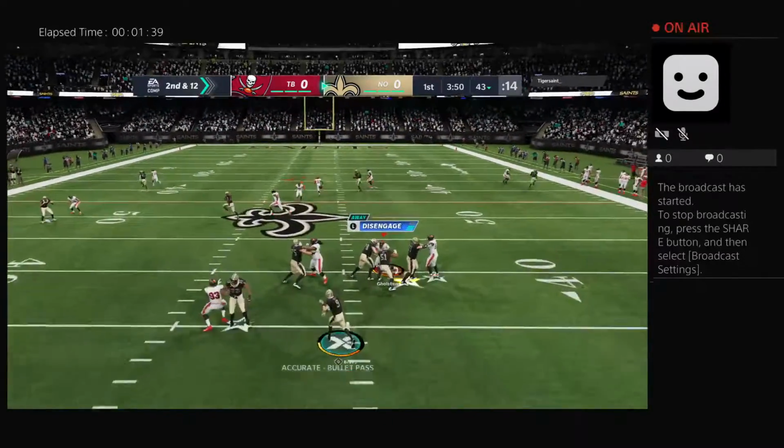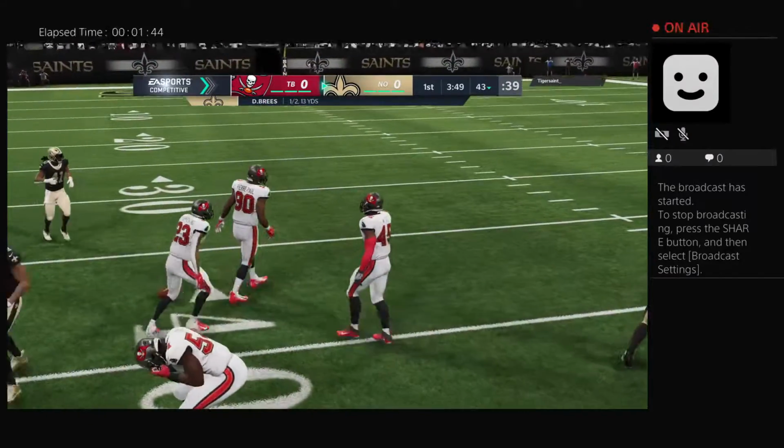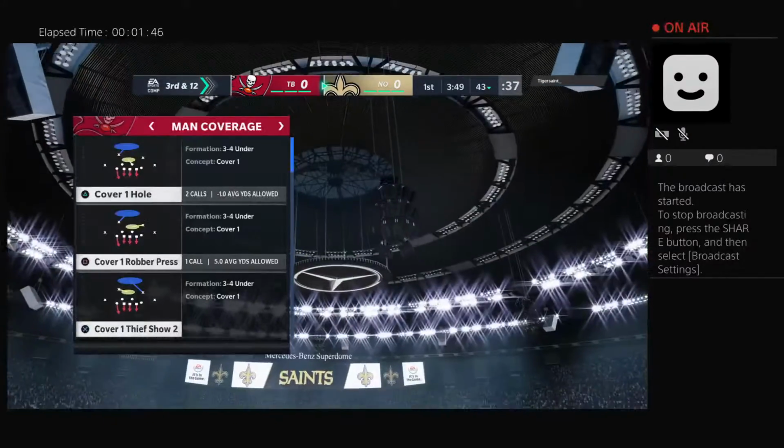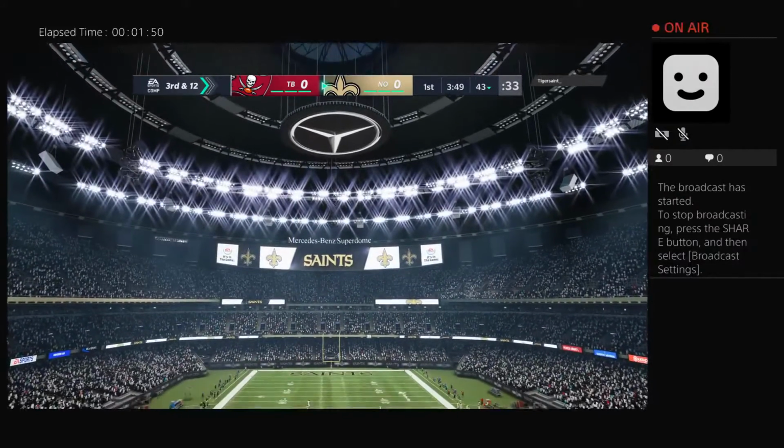Shotgun now for Breeze. And that is incomplete. A lot of force bearing down on him there. He could not hang on. It's 3rd down. Nice play there to force the incompletion.